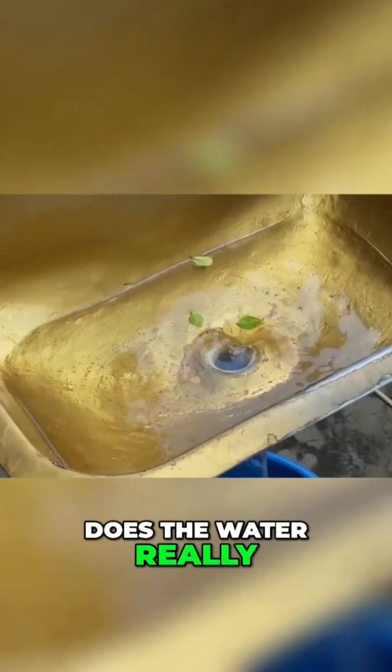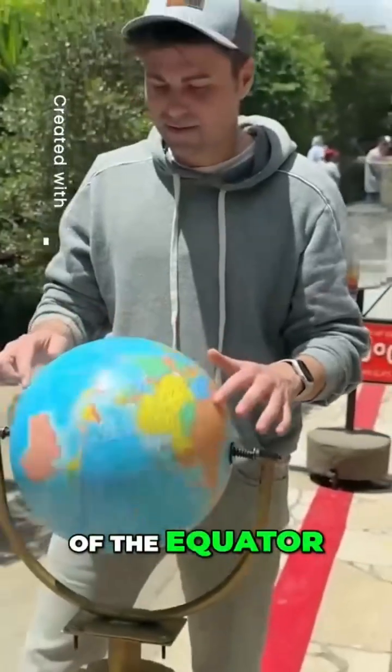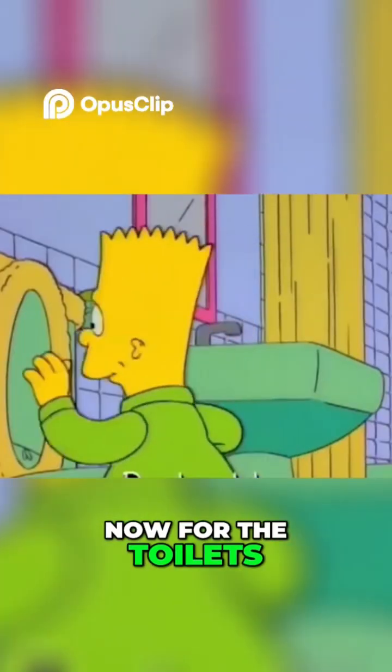Does the water really drain in opposite directions, even just a few feet on either side of the equator? And relatedly, do toilets also swirl in opposite directions in the northern versus southern hemisphere? Now for the toilets, let me just debunk that myth out of the gate.